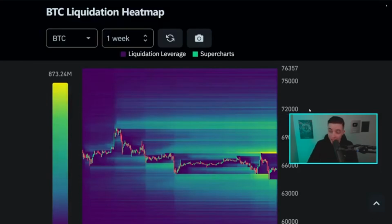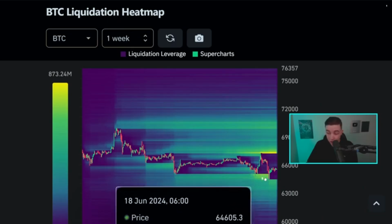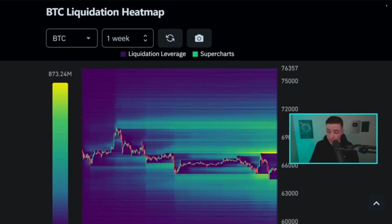And if we're taking a quick look at the Bitcoin liquidation heat map, we can see over the last one day, the price actually grabbed a lot of liquidity to the downside, which was sitting at around 64.6K to 65K, which I mentioned recently here on the channel. We have a lot of liquidity in that area. But just recently, over the last one day, there has been a new level of liquidity actually building to the upside just in the short term here at around 67.3 to 67.4K approximately.